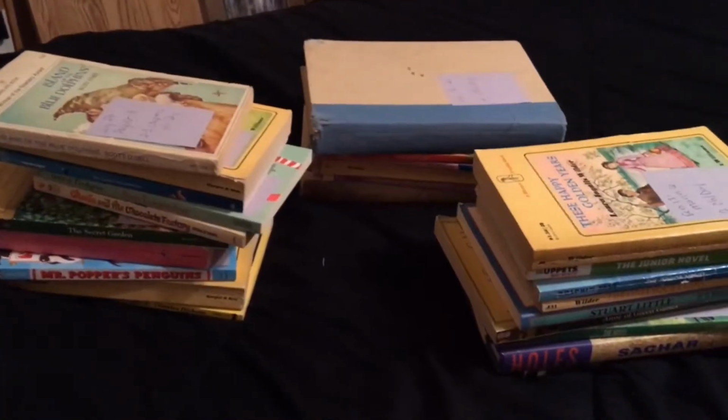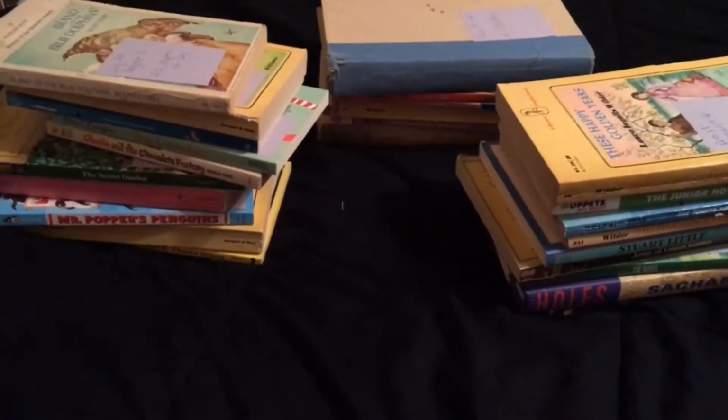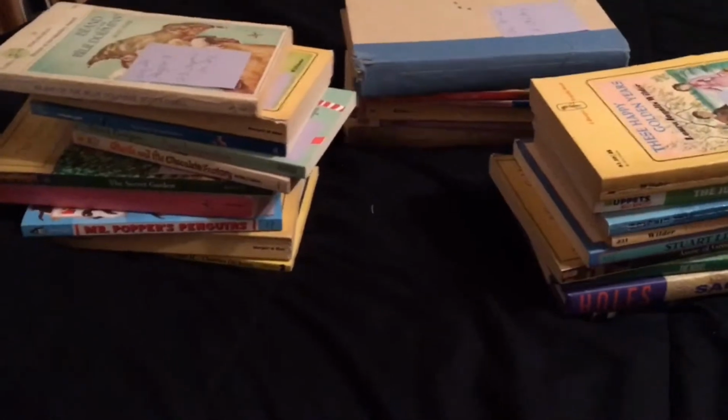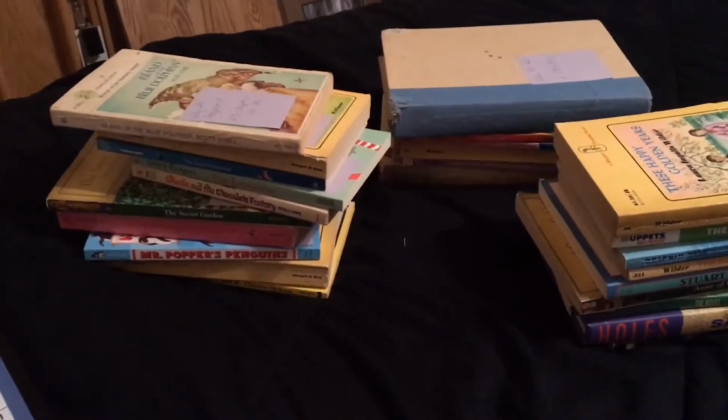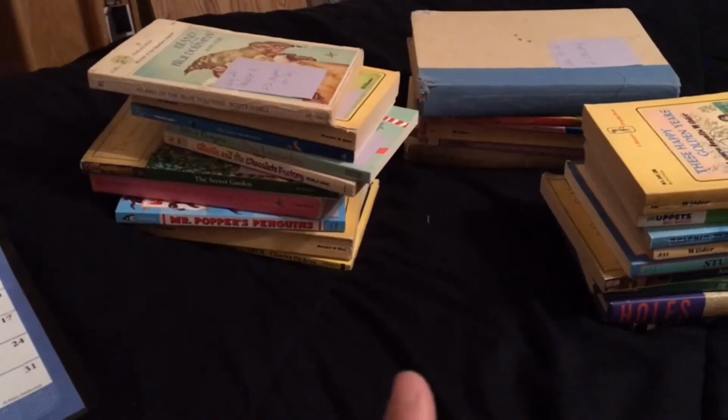So I'm going to get started and show you, because it's actually quite a few books. These are all the books that we are going to read out loud for our homeschool year. These don't include the books that Melody's going to read, or that Elizabeth or Riley are going to read.